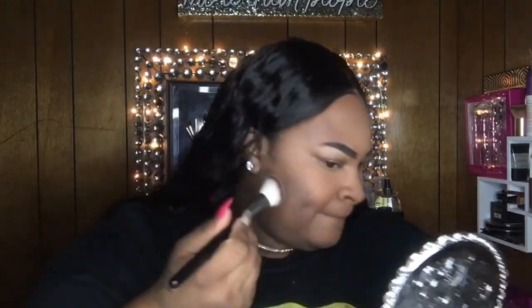This is the Clean Color Teen Raw Contour. You can get it off of Shopmissa. And Kimmy sent this to me as well. And I like this a lot. And I'm going to take this contour brush, and this is the F14, and contour my face.